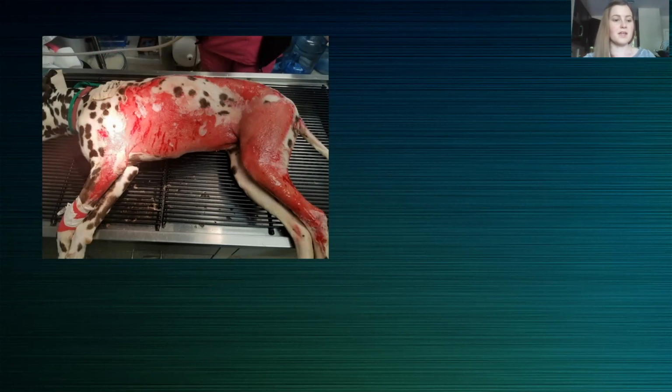Here is one of the cases. This is a 3-year-old female spayed Dalmatian, and she presented following exposure to a brush fire. Approximately 40% of her body had 3rd-degree burns or singed hair concentrated over the left lateral trunk and left hind limb.